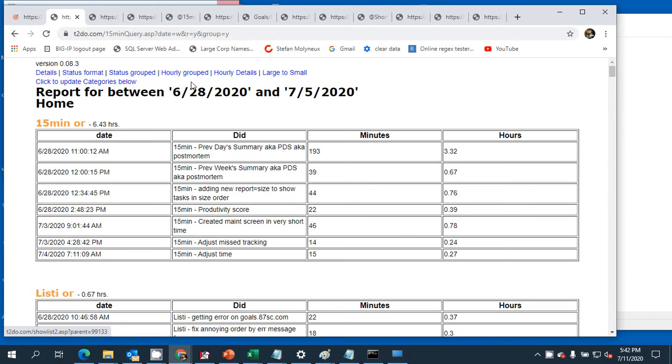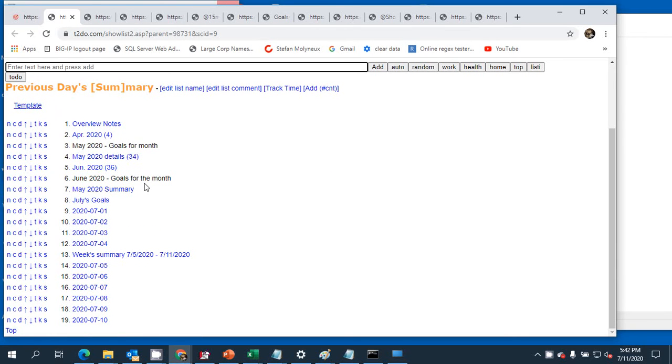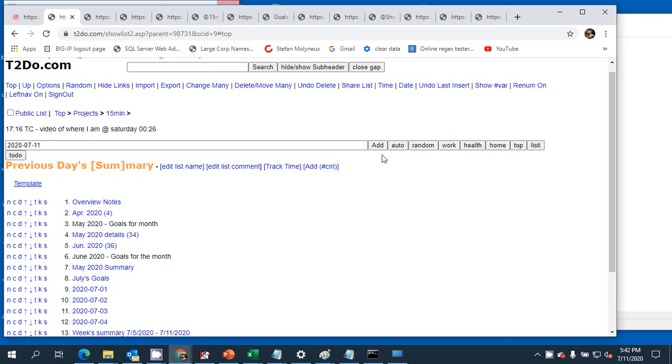We went through all of this. Well, let me show the summary. So I have another list, another shortcut, and we have it up here somewhere. Summary, day summary by date. So in here I have a list of what I did 7/11. Let's say I had today. Not sure where I'm getting that. So 7/11. We'll add it.